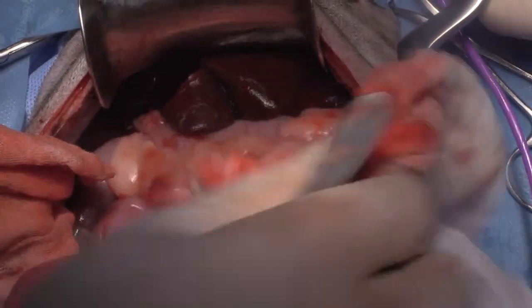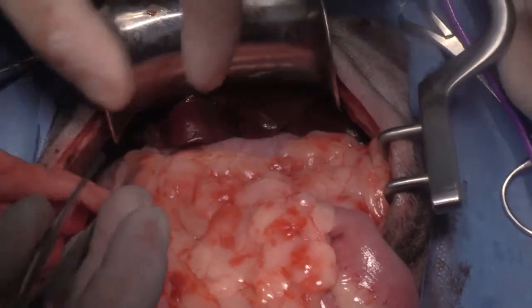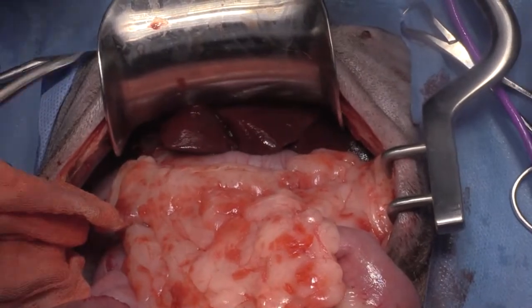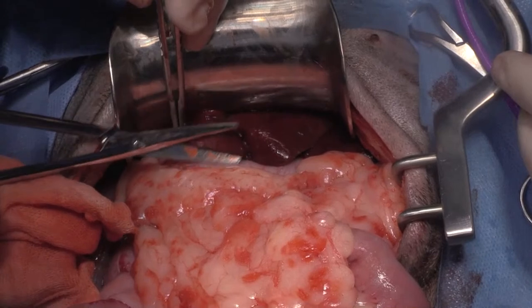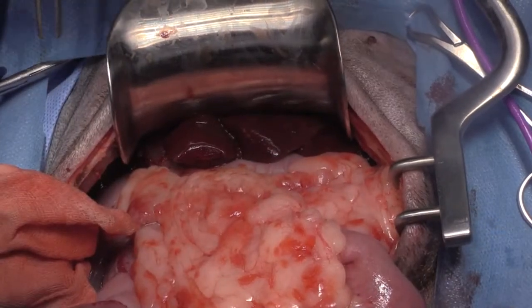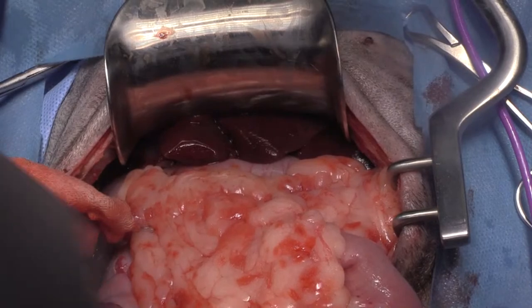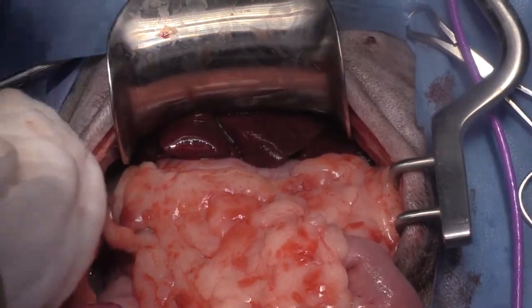So we're going to take a liver biopsy now. This isn't from a specific region of the liver, just a piece. So a couple of ways to do this. I'm just going to take my Metzenbaum scissors and cut a sliver off, just like that. And I'm going to use my electrosurgery. There's just a couple little oozes in here. Can I have the cautery turned up a bit, please?